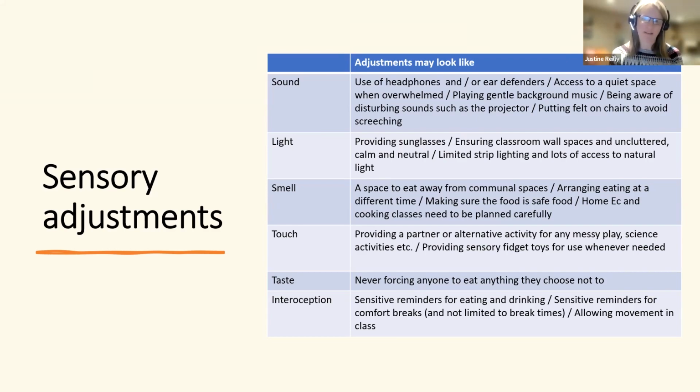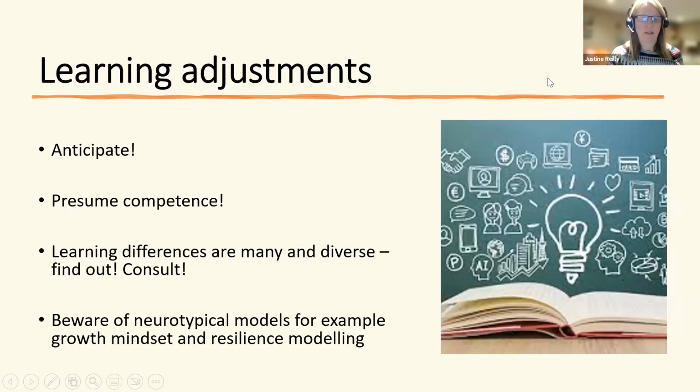And it's just being aware of that. People might say it because they mean it, and sometimes it's really, really important to listen. And then just reminding people to eat and drink and have comfort breaks and allowing movement. Asking neurodivergent kids to sit in a seat for a long period of time is a really difficult thing. And when you're talking about what mainstream classes could do, that is a fundamental thing. Making kids just sit in a chair is impossible. They need to be able to move around because they can't concentrate while they're thinking, I need to move my legs.